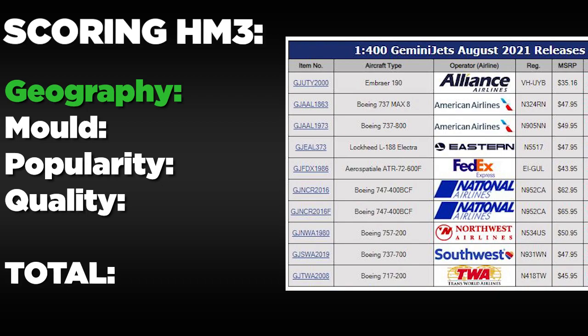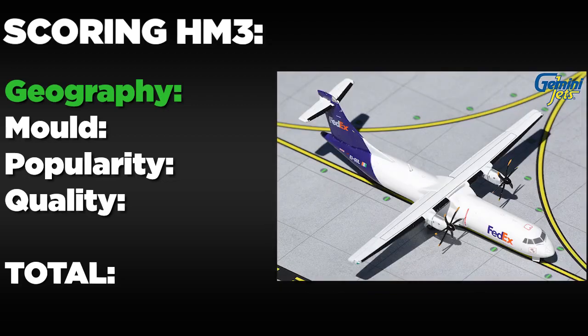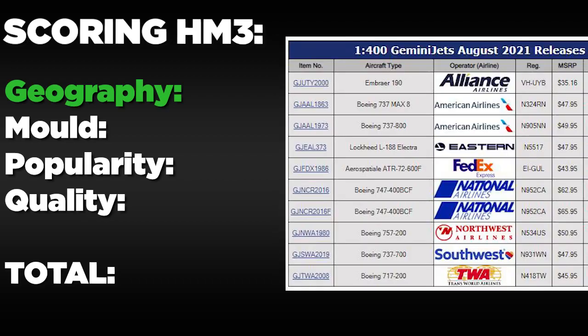Nowadays, GeminiJets leans towards more US-based releases, but we do have an Australian aircraft here featuring the Alliance Embraer ERJ-190 in the Air Force Centennial 2021 special livery. We also have one European release with the FedEx Feeder ATR-72F registered to Ireland, but a few US collectors have found this metal quite helpful despite the registration situation. With a lack of geography, this will only earn 7 points here.